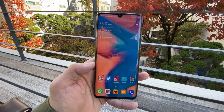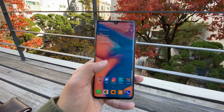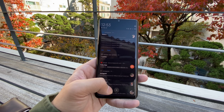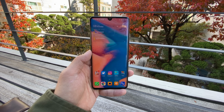I know a lot of reviewers say MIUI is trash. I just think they're being a little bit too harsh. There are many things about MIUI that I like. I like that you can bring down the notification shade by swiping down from anywhere. You don't have to reach all the way up to the top just to bring down the shade. This is so damn annoying to me when I'm using an iPhone or a Pixel.